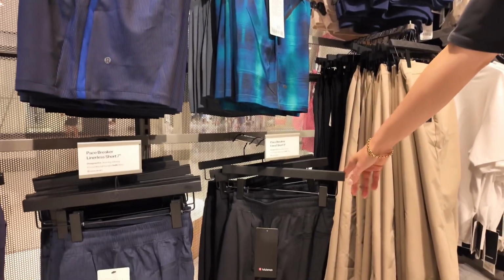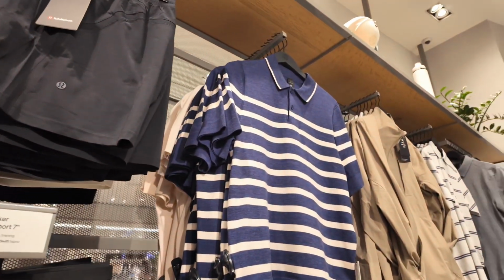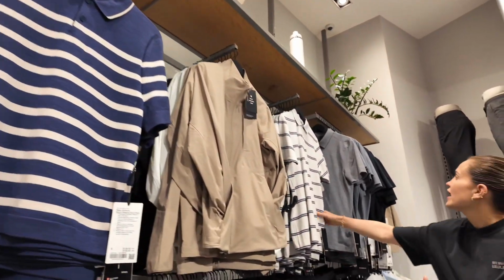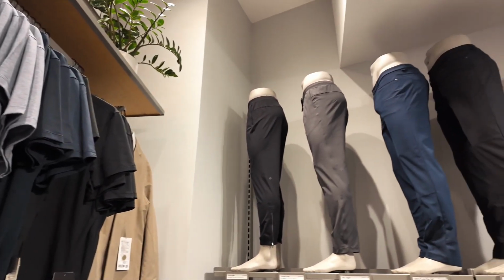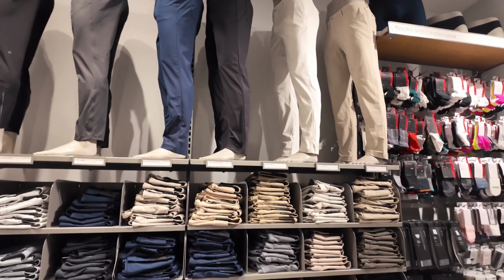Yep. And then we also do casual. So you've got our new knits that have just come in. You've also got a lot of polos for golf. They've been really popular corporate, and you've also got your joggers, and then you've got your golf pants as well. Beautiful. A few different things. Perfect. Thanks for that. Yeah, no worries.